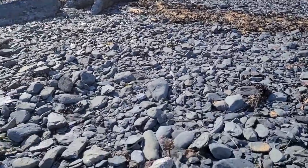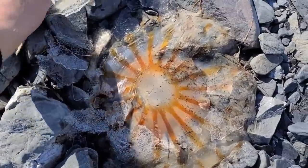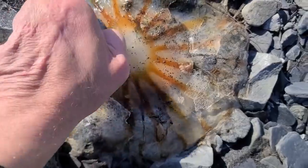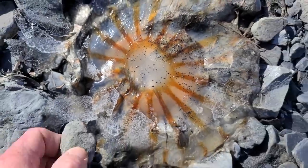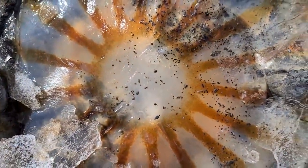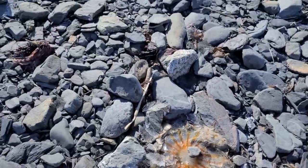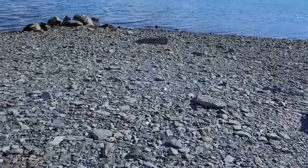But I found a frozen jellyfish. It's still kind of jelly too. Poor thing. Make jelly ice cream, marmalade.